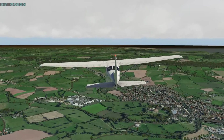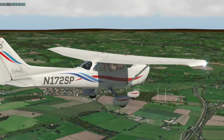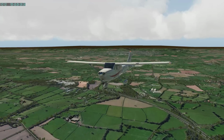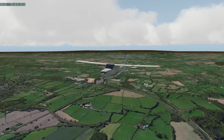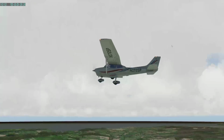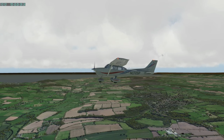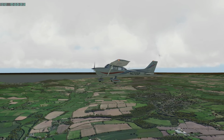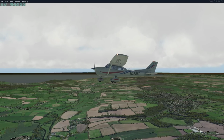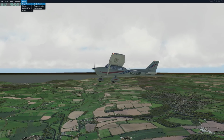Yeah, that haze does ruin it for me. I'm not sure what it's about, but it's pretty ugly. I'll switch back to XEnviro and again you can compare it once more.